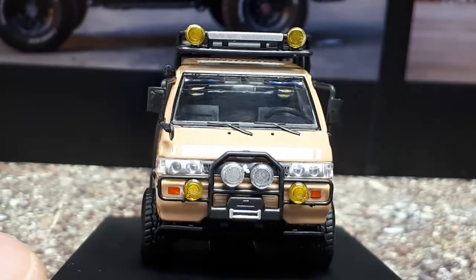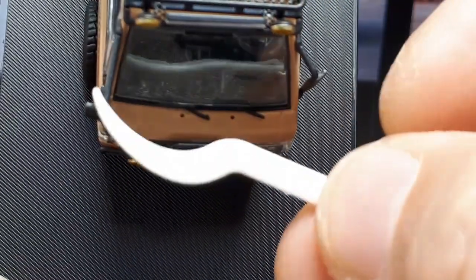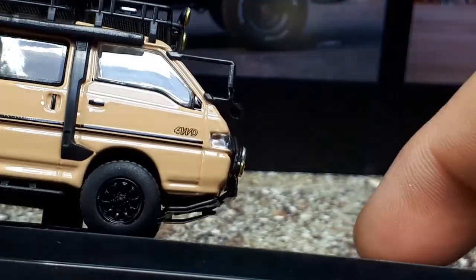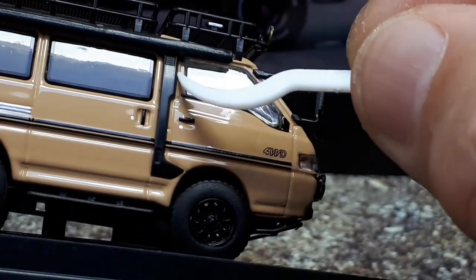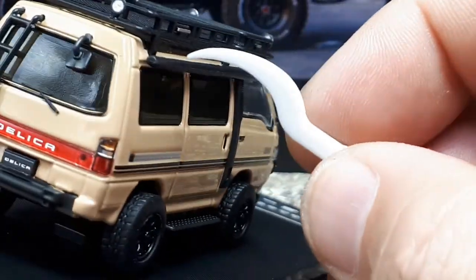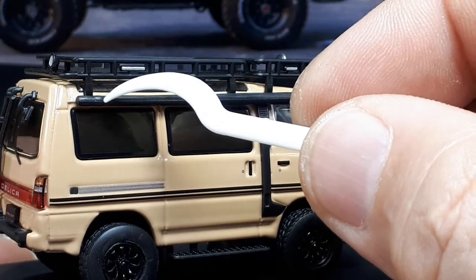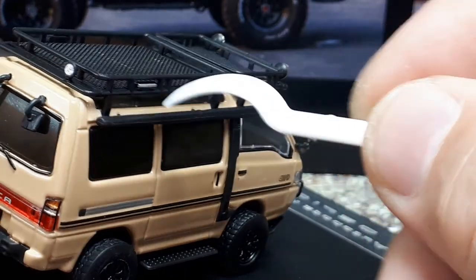Okay, so this mirror here on the left is different from that mirror. The angle is different. See? Totally different. So that's a whole different mold there. Well, I guess it would have to be anyways. But yeah, silver paint in there. So the intake system here seems to be a separate plastic piece. A little venting detail there. And I'm going to guess this is like a rollout awning. Yes, looking at the side photograph, technically that should be gray if we're mimicking the real photos, but it's nice that it's there.